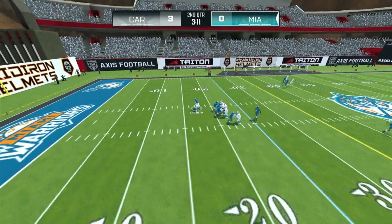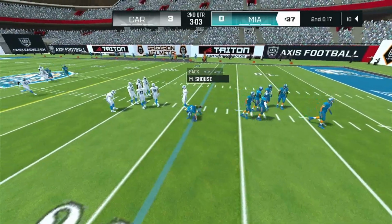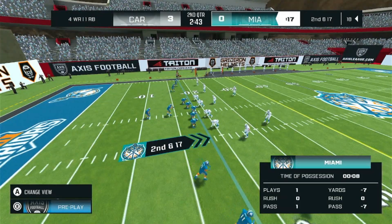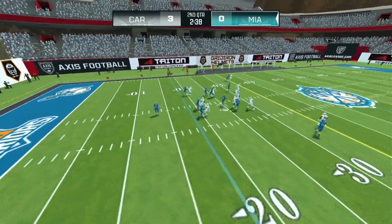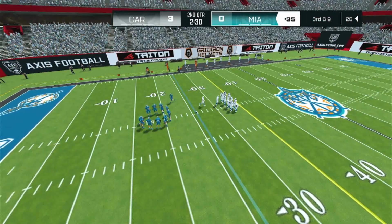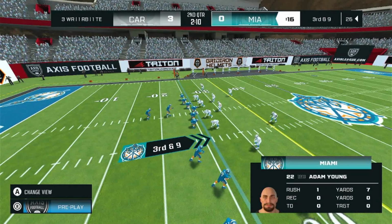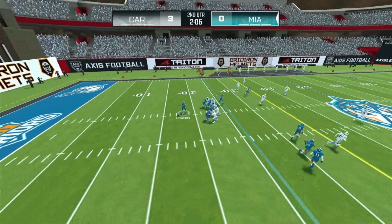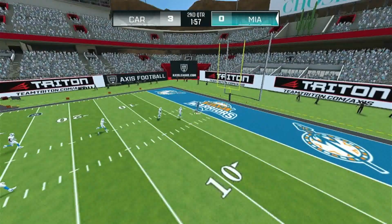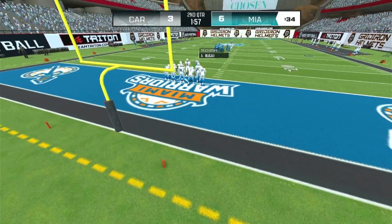Number 5, looking to pass. He is sacked in the backfield by number 67. Number 5, with the handoff. That brings up third down. Dropping back, he lets one fly. Touchdown! Unbelievable. That's the kind of play I'd expect to see only in a video game.